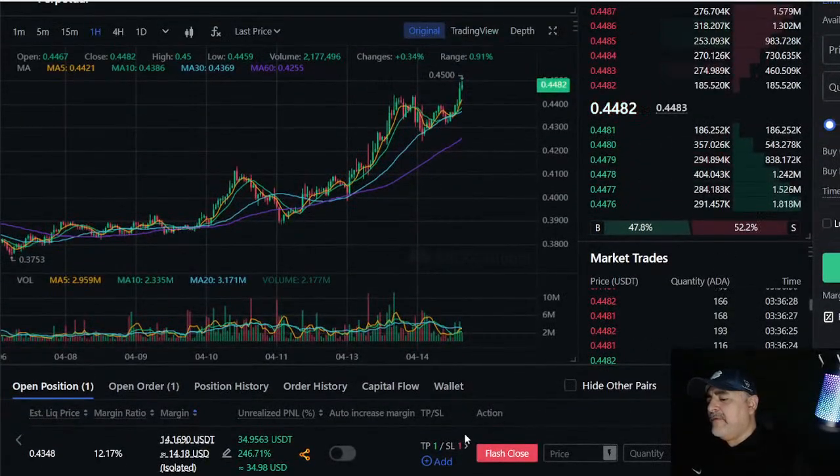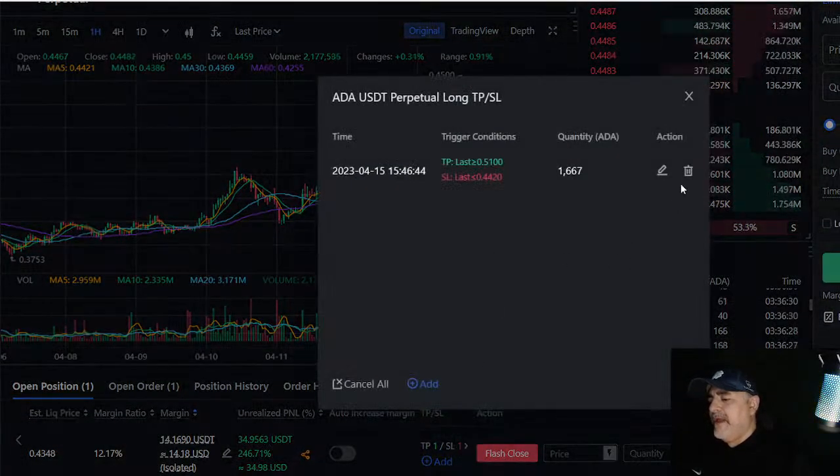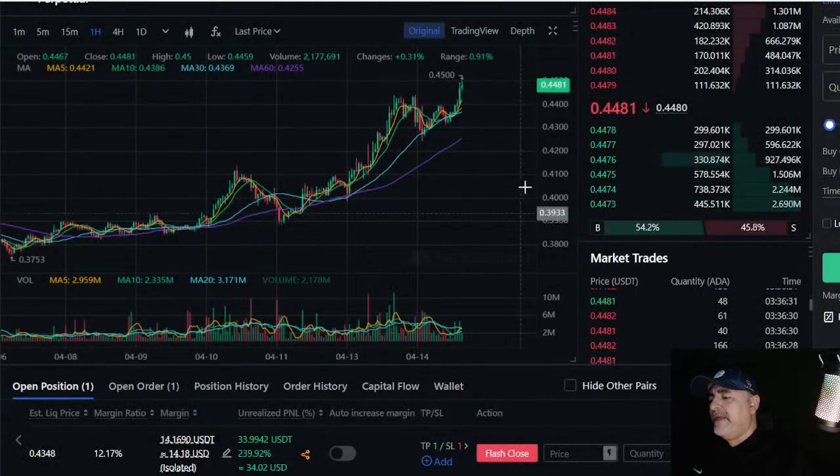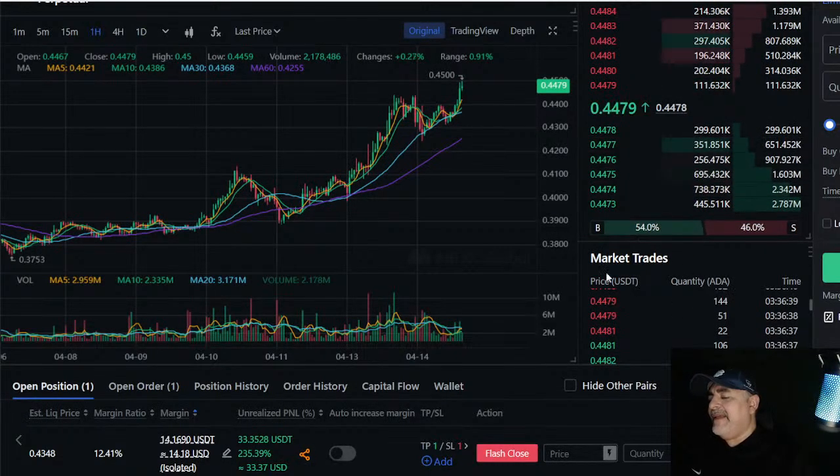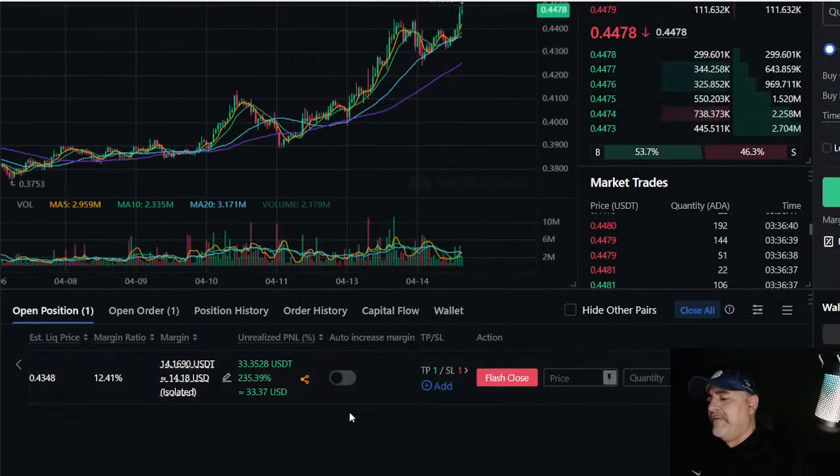And what I could have done was go to my stop loss, okay? I could have put in the price around 4485, selling if it went down to 4480, selling 25% of the portion and then taking that 25% and buying it back in on the dip.